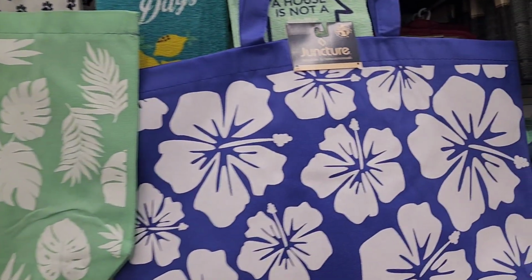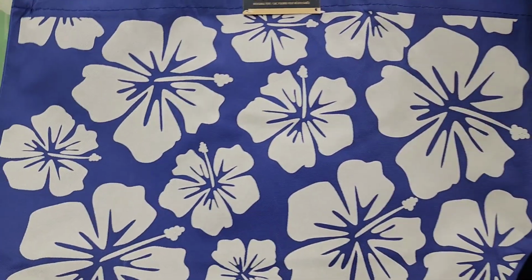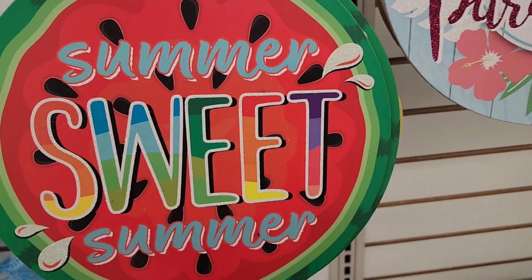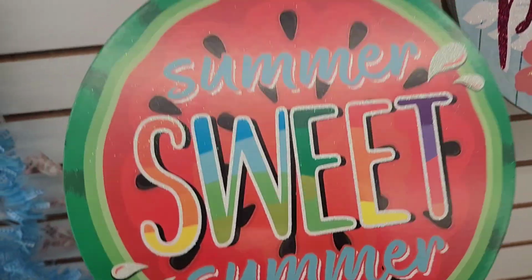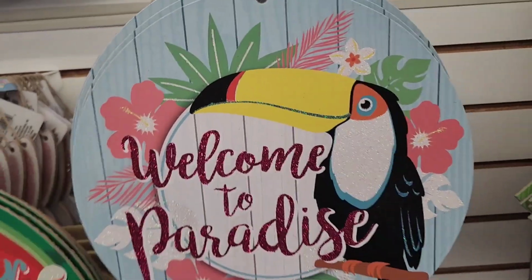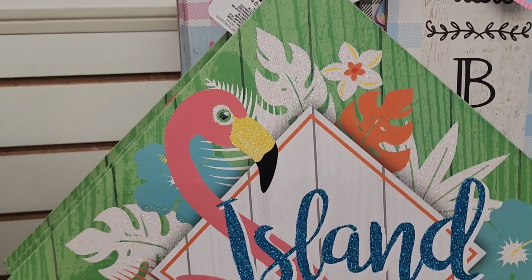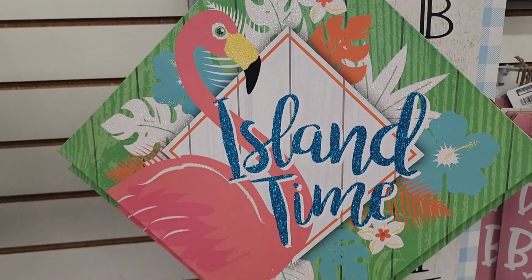And here is this purple lavender one with the hibiscus. This is really pretty. Absolutely beautiful. This summer decor says summer, sweet summer. Really pretty. And then they got this one that says welcome to paradise, and that is beautiful as well. And then they got this one here that says island time with a beautiful flamingo. So that's really cute as well.